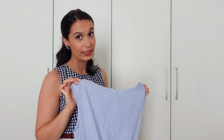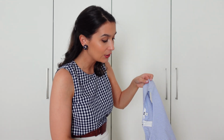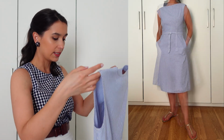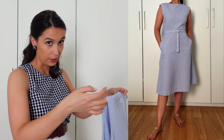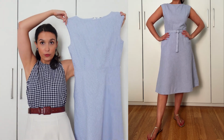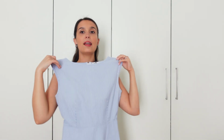time I went to Paris. And again, Uniqlo doesn't exist in Brazil. And I saw this dress and immediately I thought Brigitte Bardot, Grace Kelly, Audrey Hepburn could have worn this for like a summer outing. How beautiful is this? Again, the more closed off neckline, we're seeing a theme here.